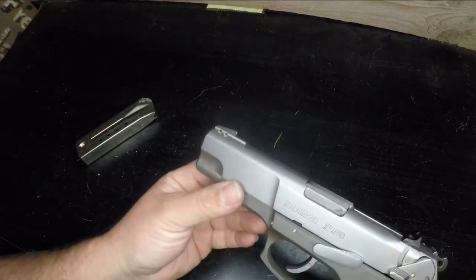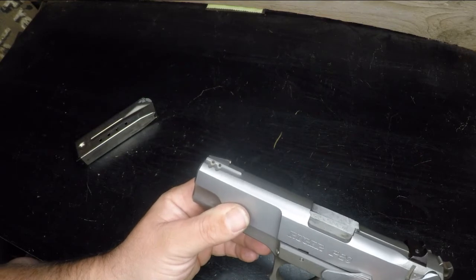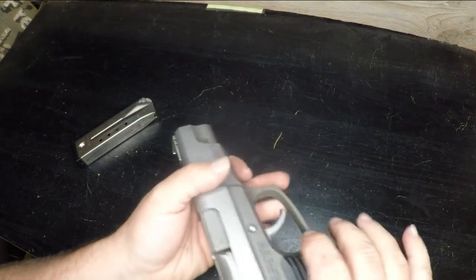Now, I got this particular one in a pawn shop for sub $300. I think I spent $230 on it, give or take. So, I got a pretty good deal on it.